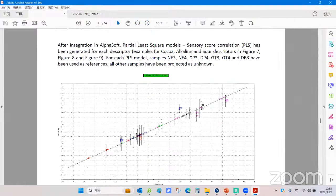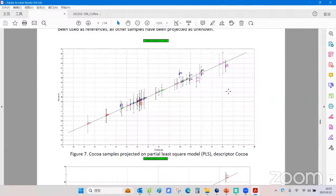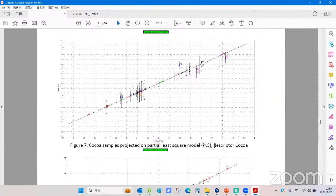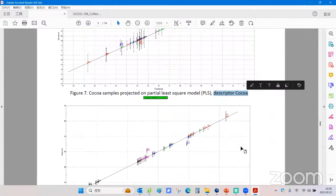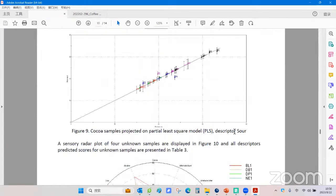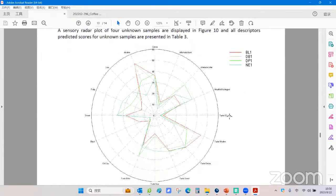Yeah, you're welcome. And also, if you want to achieve a similar radar plot, like the human sensory panel, we can also do that, but we need to build a PLS model for each sensory descriptor, like cocoa, like alkaline, like sour, etc. And then we can have this one.